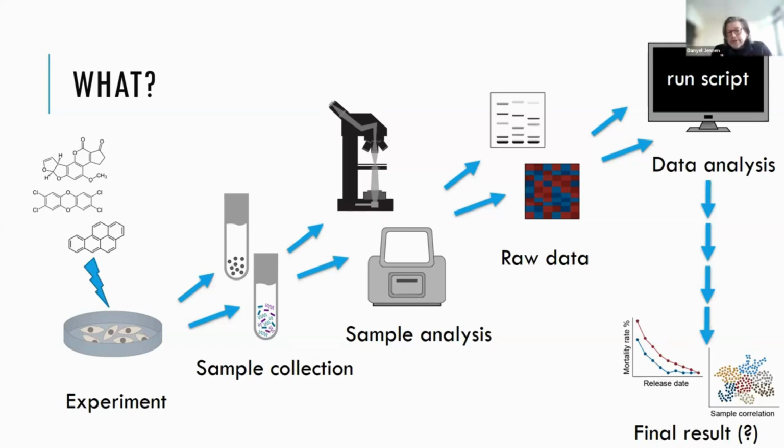So what do you then capture in the end in your data management? Basically, it's everything from the start till the end. And I put a question mark behind final results because your results might lead to new research and in the end are then not yet final. So all these aspects, and this figure will come back, are important to capture. So you need to have a good description of your experiment, what samples you collect, what you do with the samples, how you analyze them, how your raw data will look like, and what you do then next, what tools you use for the further data analysis, and how you're going to present your final results.